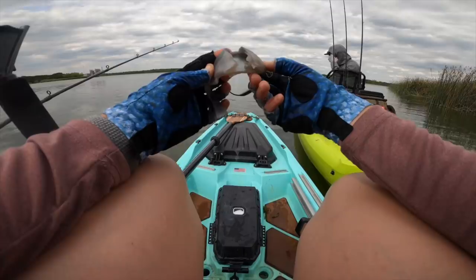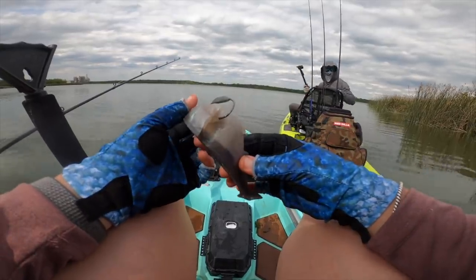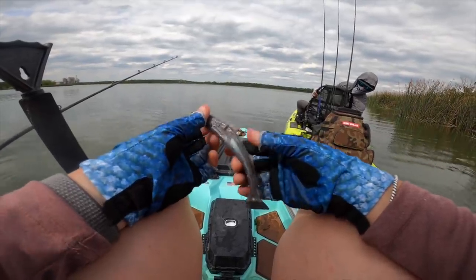I gotta get back in the water, bros. This is ridiculous, guys. I'm re-rigging the dude's nose, and I go to put the hook in, and look. There ain't no hook. Oh my gosh. I'm legitimately extremely sad right now. Yeah, that thing's been crushing.